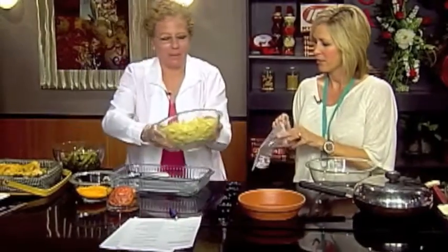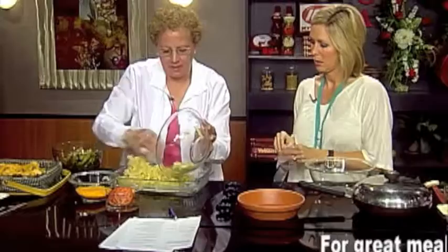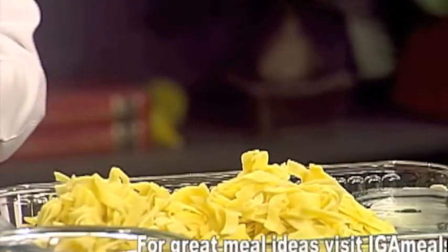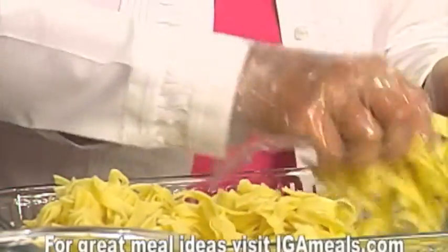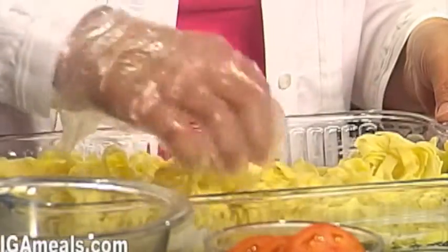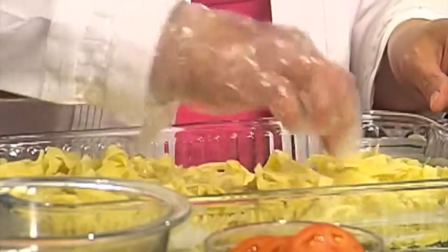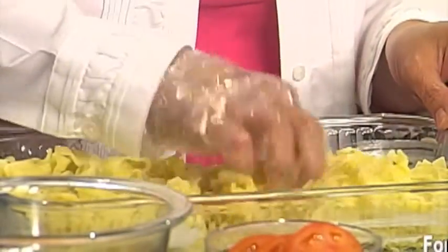I've already pre-cooked some pasta. I've used the IGA medium wide noodles. This is going to lie underneath our bed of broccoli and tomatoes and all this good stuff. And then the sauce is going to go on top of that. This is really a lot of people's favorite dish. You can make it for Christmas, you can make it for the summer, really anywhere, anytime. People are going to love it.